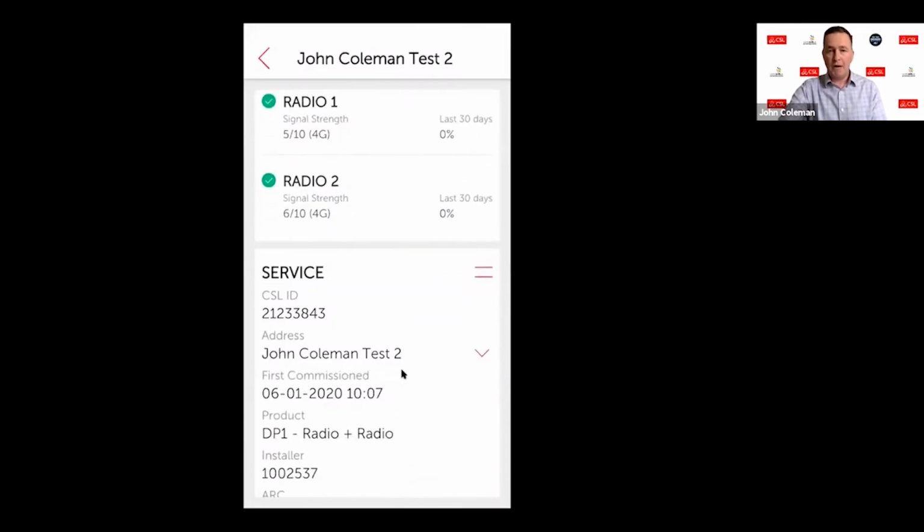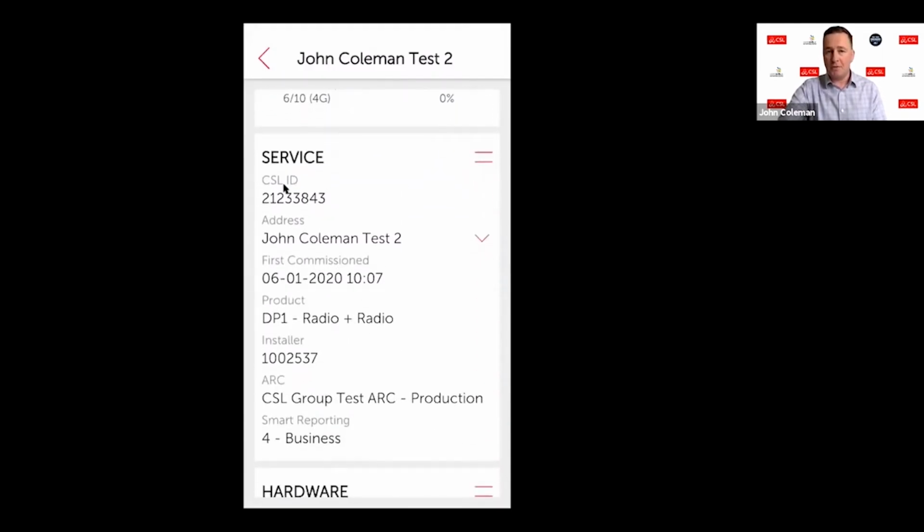So as we scroll down on here, we then come to the service section. This tells us a bit more about the device. So it tells us the connection ID, so like the chip number, the site name, so you can actually put the site name into this as well.